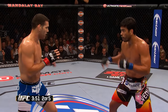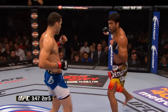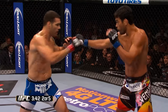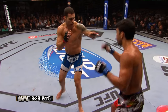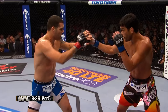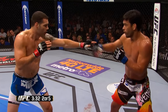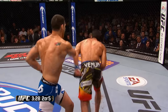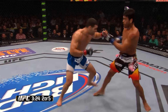Lyoto backpedals. But again, Weidman claims the center of the octagon after every one of these exchanges. Lyoto can't get his back away from the cage. If you notice, this has been the trend in the first and the second round. Weidman controlling the center, giving Lyoto very little room to move backwards, forcing him to sort of run to get to the sides. Good counter right over the top by Weidman.